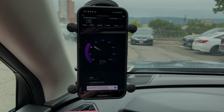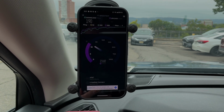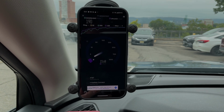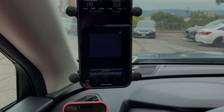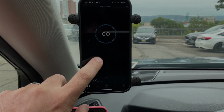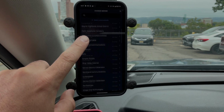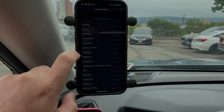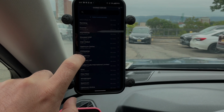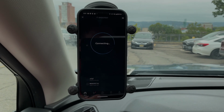190 on the down, 92 millisecond unloaded ping. The loaded ping times are firmly in the meh territory. Jitter at 7 and about 23.8 on the up. So all in all, not a bad run from AT&T. Let's pick a different server here. Let's try something a little further away. How about WebNX in New York City? I don't know. I'm just picking random stuff here.